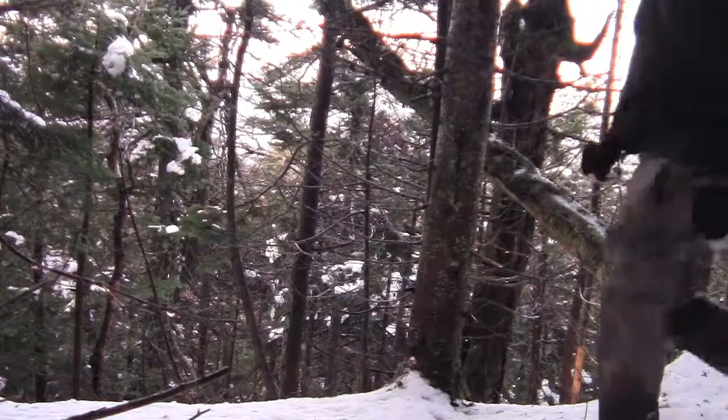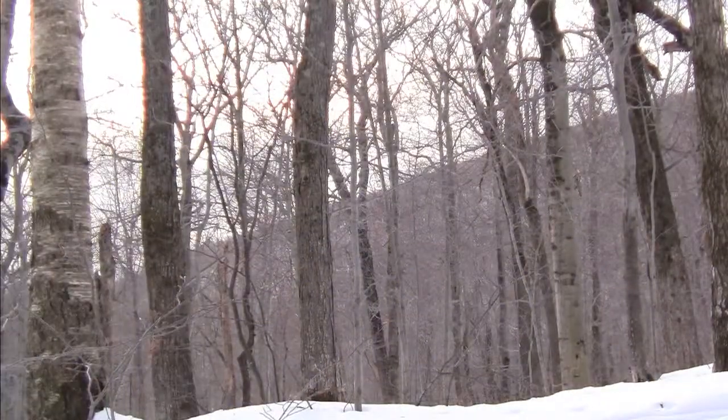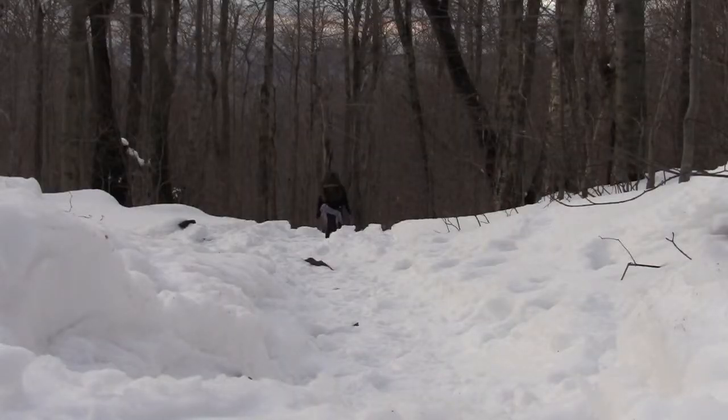Back through the slush. So I'm still heading down the Red Trail. Been making pretty good time so far. Obviously going downhill can be quicker than going up. In the less steep areas, I'm kind of jogging along the trail. So definitely trying to get out of here as quickly as possible. And so far so good.